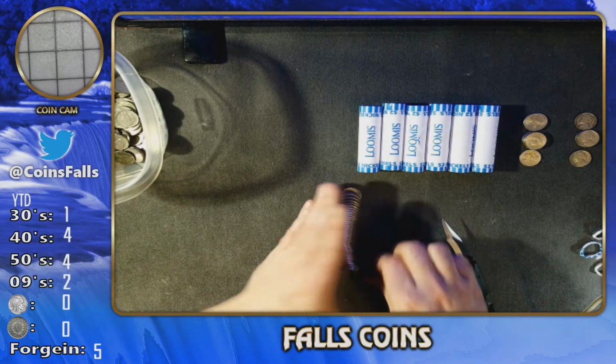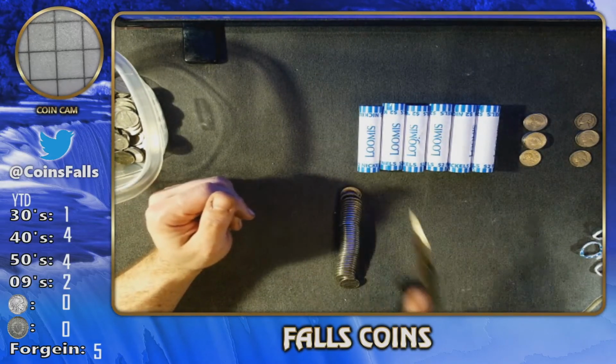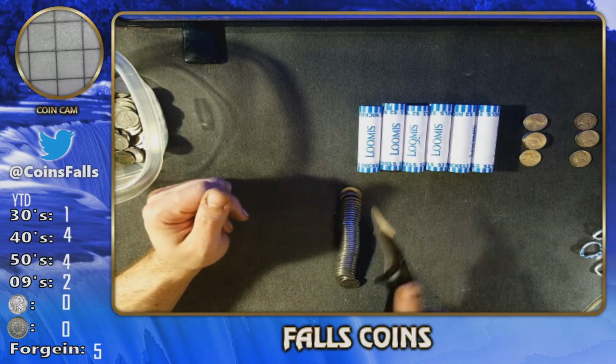Whoa. Bringing the good luck from the bat knife. Let's see what we got.